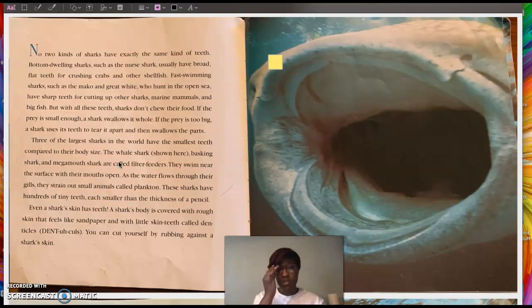Three of the largest sharks in the world have the smallest teeth compared to their body size. So now the author is saying some sharks, compared to their body, their teeth are pretty small. Sharks are usually big animals, right? The whale shark shown here, so now the author uses some information to show us that this shark is a whale shark. Let's see what more information. Basking shark and megamouth shark are called filter feeders. So that's a strong vocab, right? Now let's read on to see if the author gives us more information about what filter feeders are. They swim near the surface with their mouths open, so the surface is usually at the top. As the water flows through their gills, they strain out small animals called plankton. These sharks have hundreds of tiny teeth, each smaller than the thickness of a pencil.